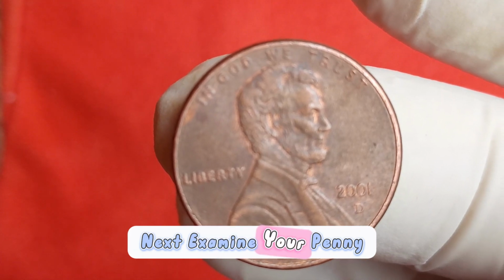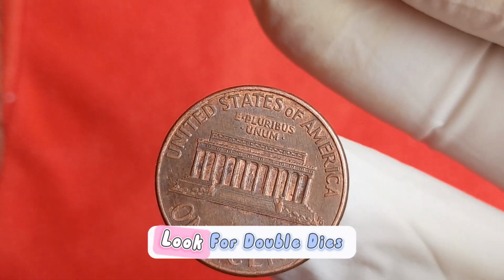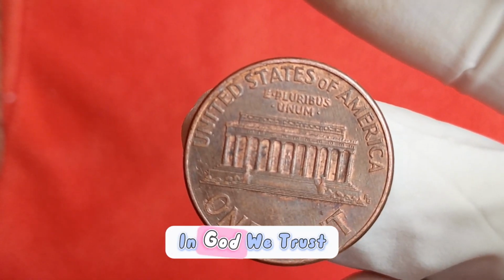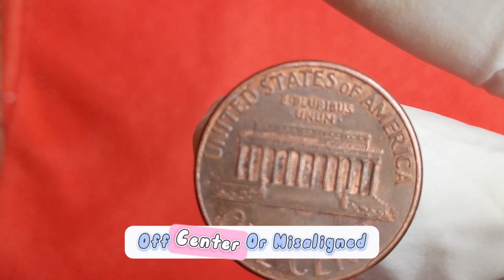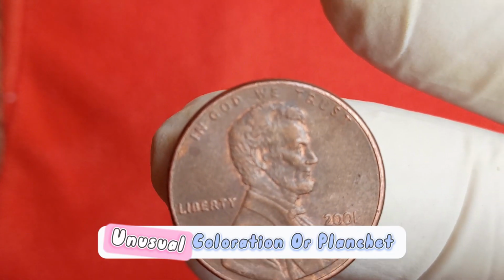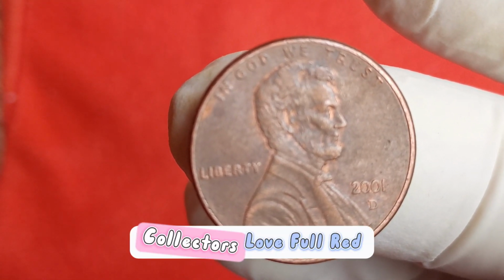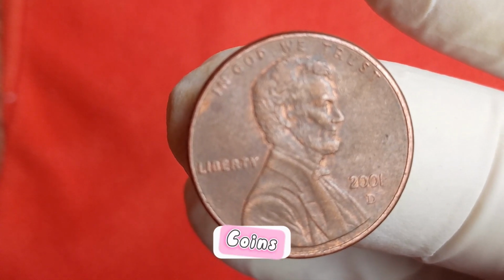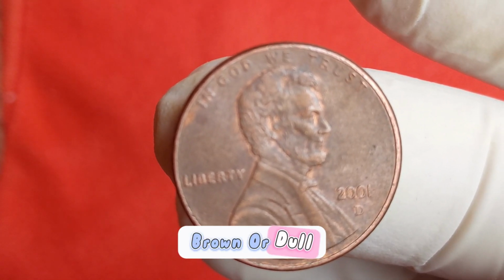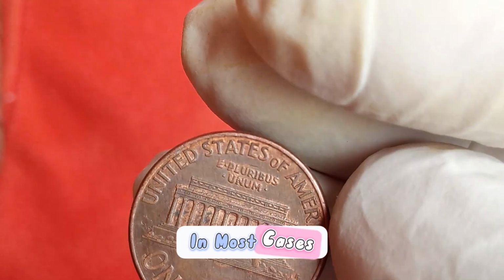Next, examine your penny under a magnifying glass or coin microscope. Look for double dies on the date or lettering, extra thickness on the "In God We Trust" inscription, off-center or misaligned features, cracks or die breaks near Lincoln's face or coat, unusual coloration or planchet flaws. Also, check the color. Collectors love full red coins, which means the copper color is vibrant and hasn't faded to brown or dull. The redder the coin, the higher the value in most cases.